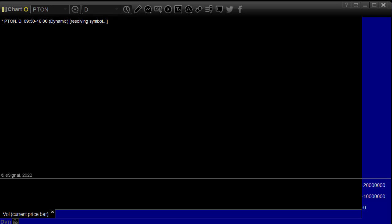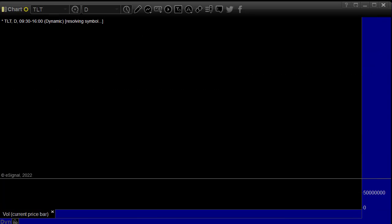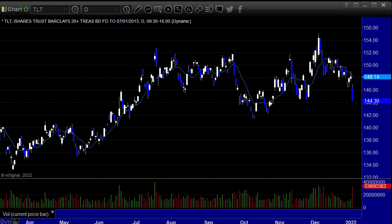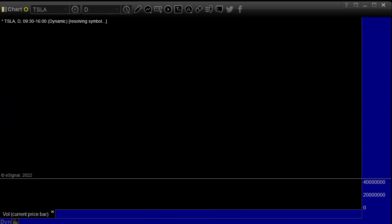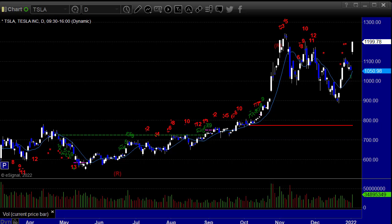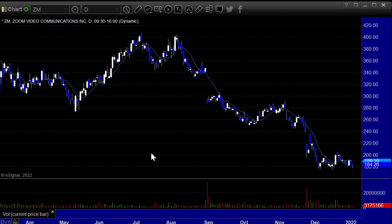Peloton down 56 cents, near lows, but that 13 buy signal still holding it in place. TLT, the 20-year bond ETF, down $3.89. Tesla was the big one, blew away earnings, up 143, heading back towards highs. And Zoom gains 35 cents.